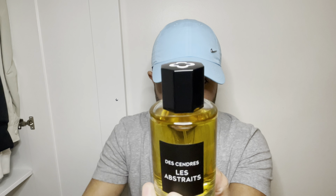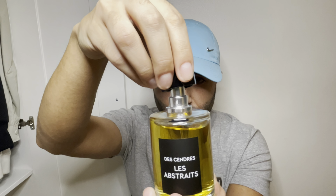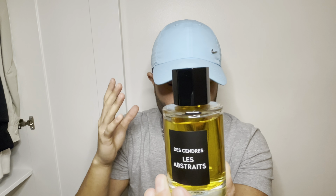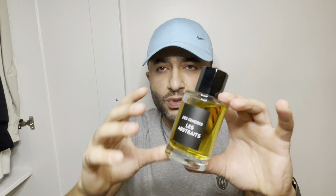Beautiful presentation, just like the other two here. Strong magnet. And when I first spray this on, it's evident that you get that blast, huge blast of galbanum and violet leaf. Those two notes almost come off like a bunch of dried leaves, almost very spicy, almost stem-like. Kind of brought me back to Synthetic Jungle in a way, the way the top on that fragrance smells, but different, of course.